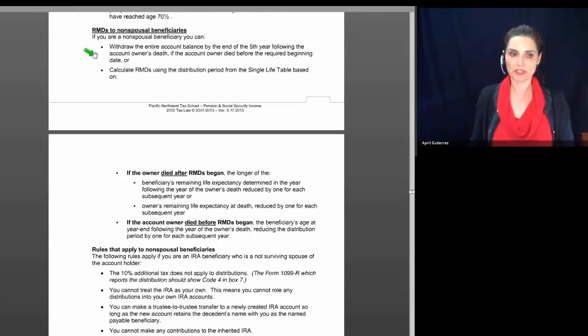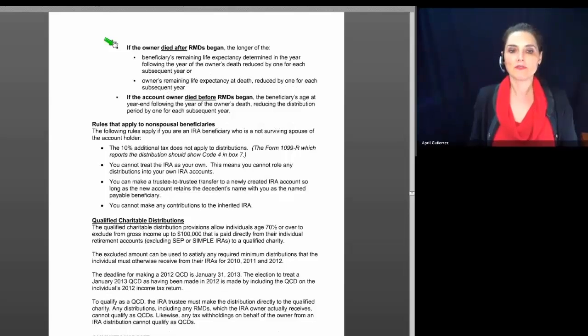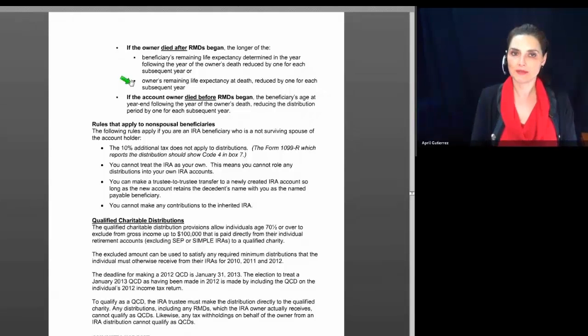RMDs to non-spousal beneficiaries. If you are a non-spousal beneficiary, you can withdraw the entire account balance by April 5th of the year following the account owner's death, if the account owner died before the required beginning date, or you can calculate the required minimum distribution using the distribution period from the single life table that is based on one of the following. Number 1, if the owner died after the required minimum distributions began, then you use the longer of the beneficiary's remaining life expectancy determined in the year following the year of death reduced by one for each subsequent year, or the owner's remaining life expectancy at death reduced by one for each subsequent year.